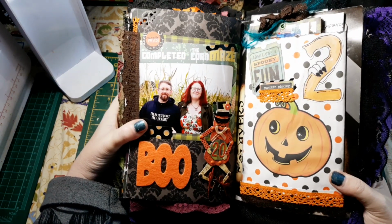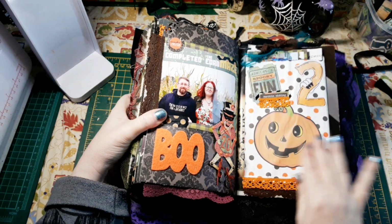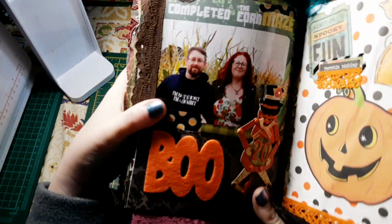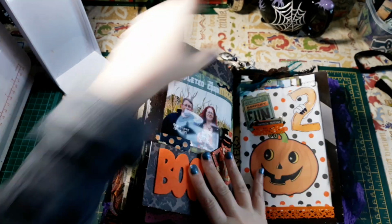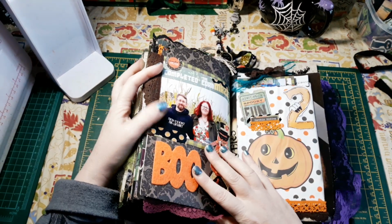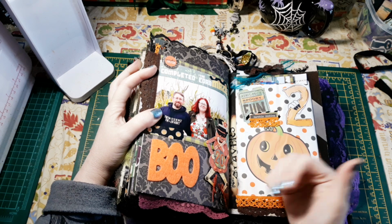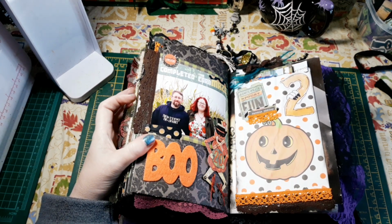So we went to a pumpkin patch and went to the corn maze. So it was me, my partner, and my son who's still at home. And this is me and my partner when we completed the corn maze. I don't know if you can see, but my dress is absolutely covered in pumpkins and autumn leaves because, you know, you got to match your clothing to the activity. Makes it more fun. And just a simple boo down here, matted on some paper.